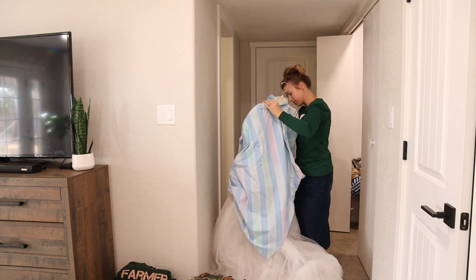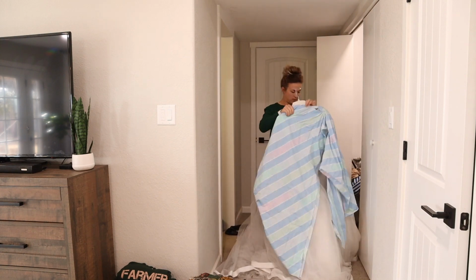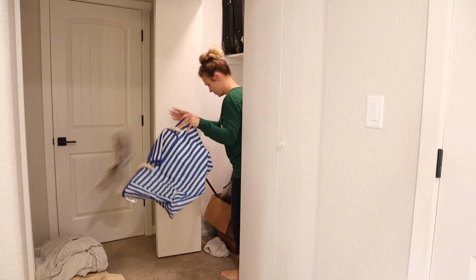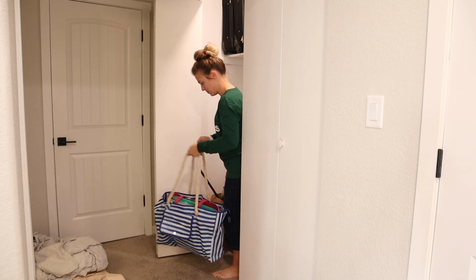And this is my wedding dress, which I want to take this and get it professionally cleaned and boxed up. I'm a little bit late to doing this because we've been married for 8 years and I'm just now wanting to take it and get it cleaned and boxed up. But better late than never. I want to get this done soon, hopefully here.